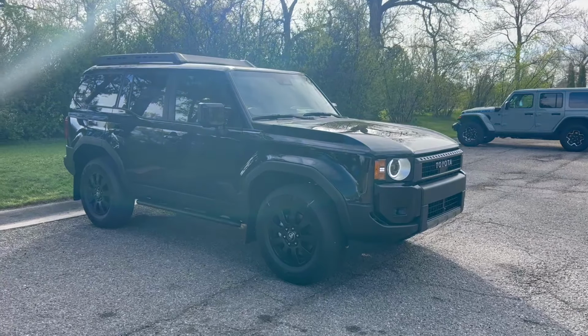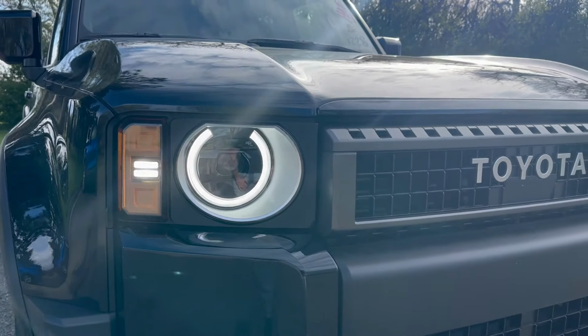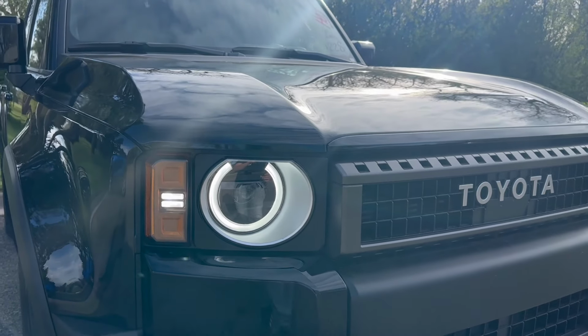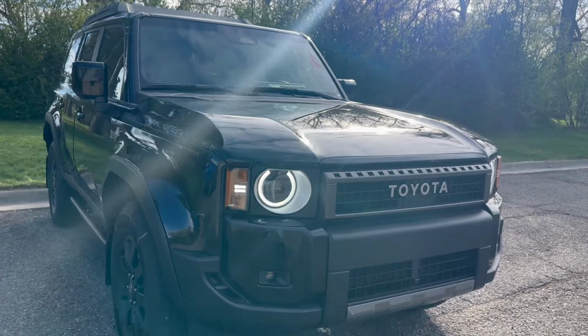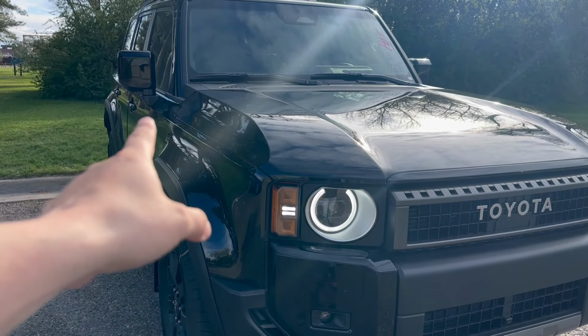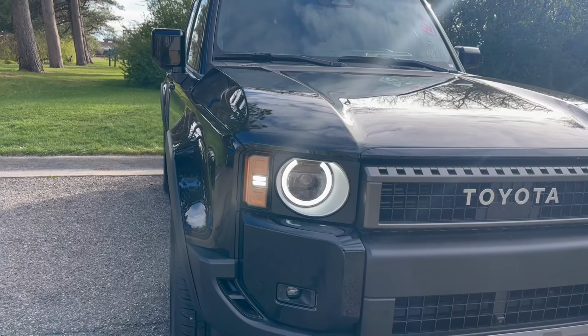So let's start this video by doing a walk around and just highlighting all the exterior details. Really, with the First Edition here, you get the very classic heritage front end between that grille with the heritage Toyota script font up front, as well as these round circular headlights that look pretty incredible. Definitely paying homage to the Land Cruisers of the past, and I like that. Even as you look down the side, you're quickly greeted with that FJ Cruiser-esque side view mirror, and I think that looks pretty sleek.